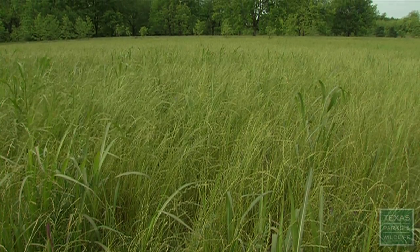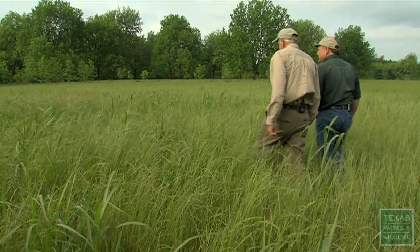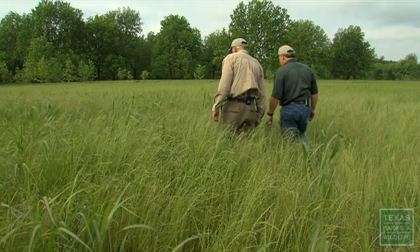Maybe we can set it as an example. I really am glad to see that the bears are coming back, and I hope that what we do in conservation and habitat restoration will help that.